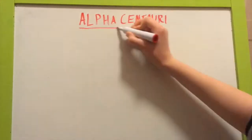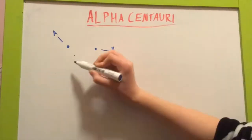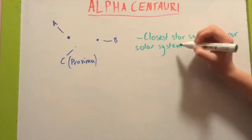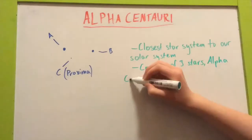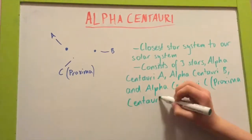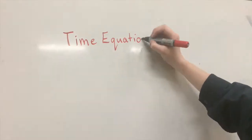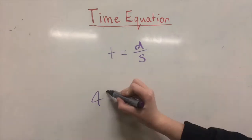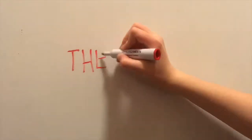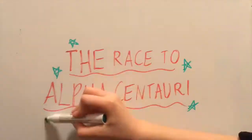Alpha Centauri is the closest star system to our own solar system, being 41.32 trillion kilometers away from our Sun. It is made up of 3 stars, Alpha Centauri A, Alpha Centauri B, and Alpha Centauri C or Proxima Centauri. To put into perspective how far away 41.32 trillion kilometers really is, we use the time equals distance over speed equation to compare some everyday objects and organisms.